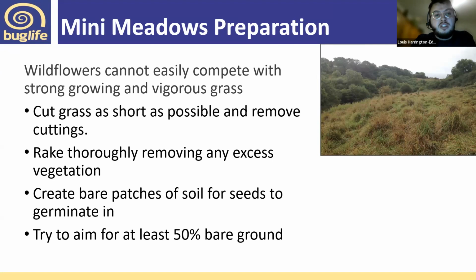But unfortunately, it's not just a case of throw the seed on the grass, as some people expect. The big problem with meadow management is controlling grass, and really vigorous grasses, as you see in the picture there, will just outcompete wildflowers. There's no chance of them surviving that, they'll be smothered. So to start, when you're creating your meadow, you want to cut your grass as short as possible, and importantly, remove those cuttings.